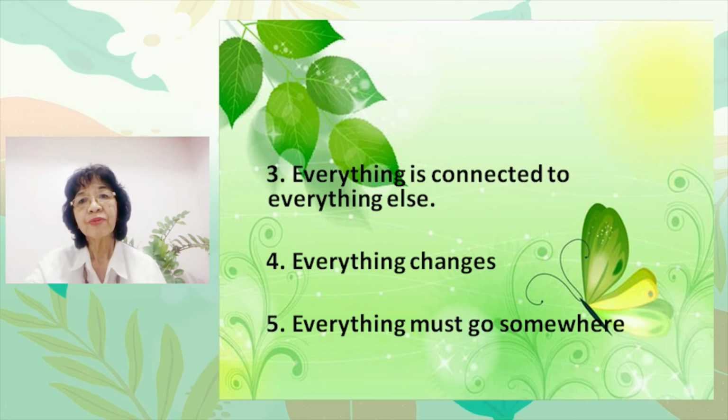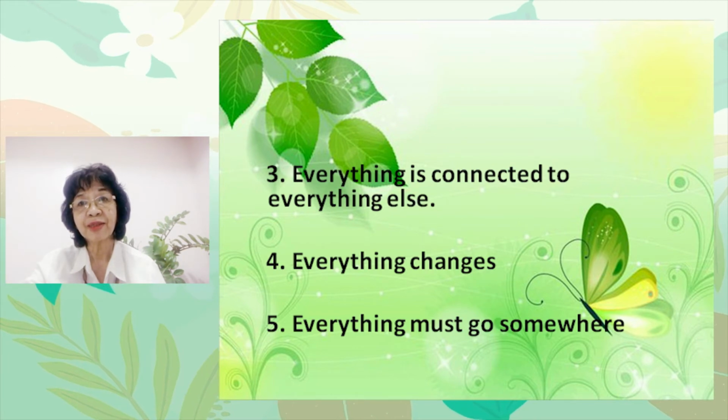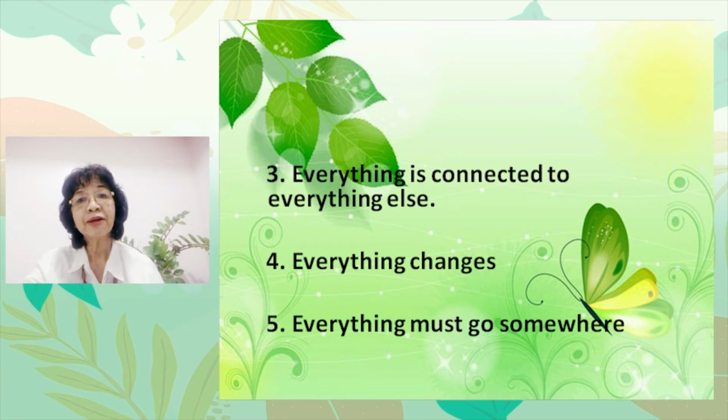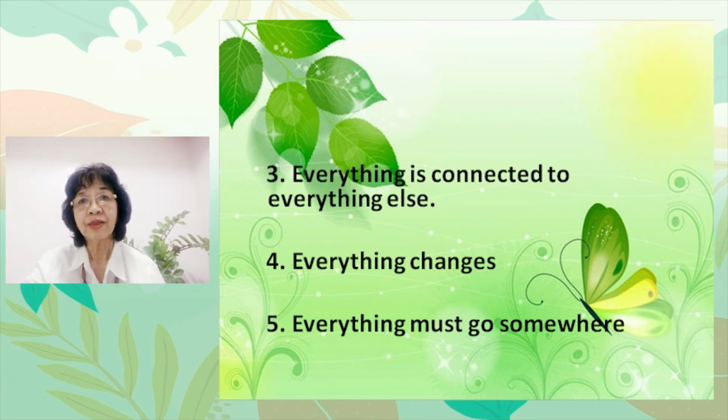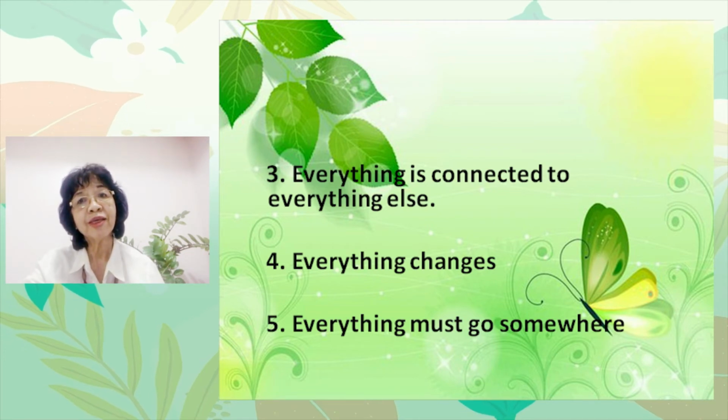They said that whatever happens to a country, the other countries are affected too. Just like the Chernobyl accident at Ukraine. So the other countries are also affected because the radioactive elements are spread out in the atmosphere. Now everything, number 4, everything changes.